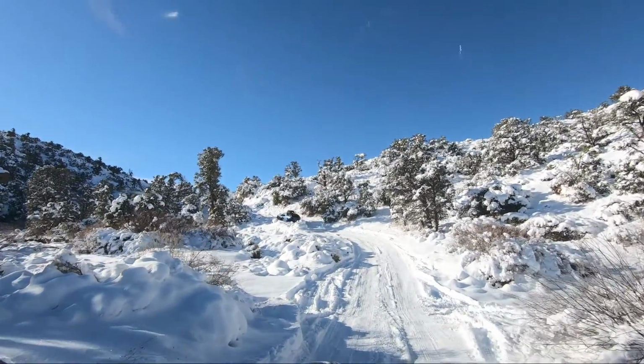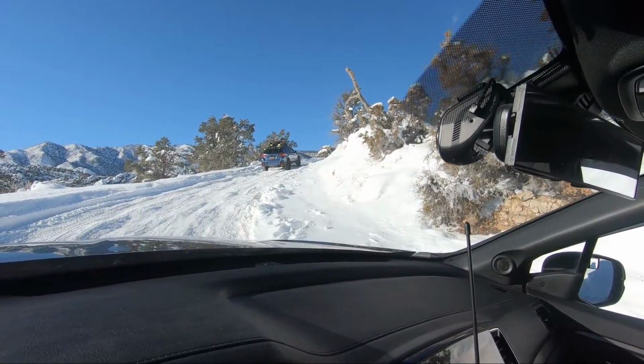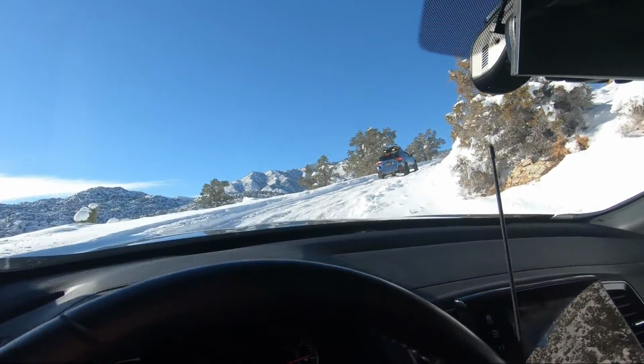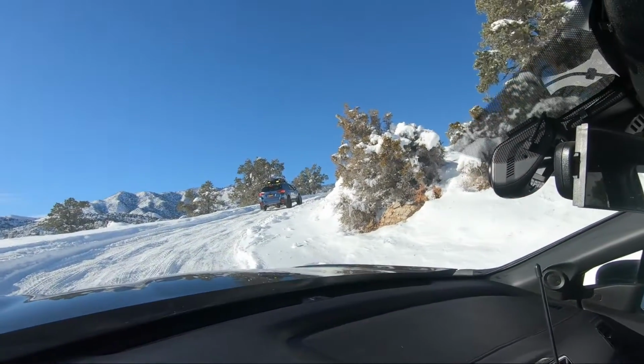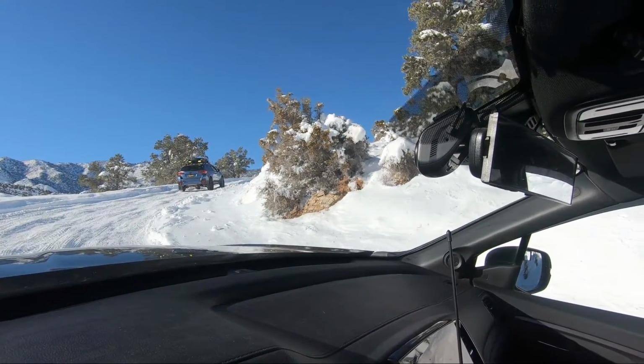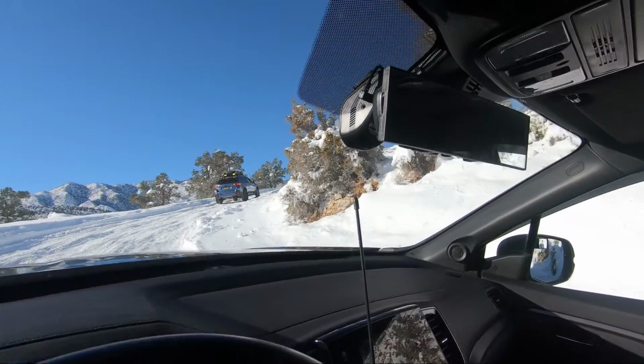Enough space. You okay there? I was slipping. Okay. But I just needed momentum. I'm sliding. Yeah, I can see that. Okay, back up just a little more. It's a bit more flat. I'm gonna back up.